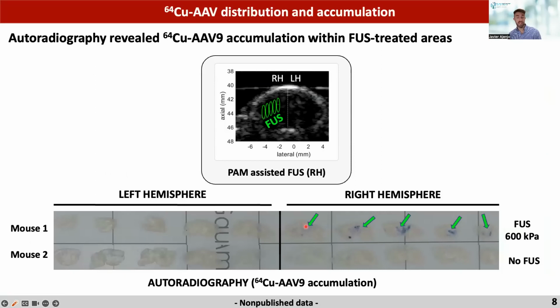These results also correlated with the copper-64 accumulation that we observed by ex vivo autoradiography. It was clear in sonicated areas, as you can see pointed by the green arrows. It was absent in the left hemisphere, which was not sonicated, and in the non-treated control, not receiving any ultrasound treatment, accumulation is not present.